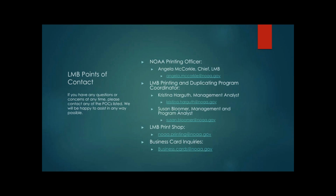And then here are our points of contact. So the NOAA printing officer is the LMB branch chief, and that's Angela McCorkle.